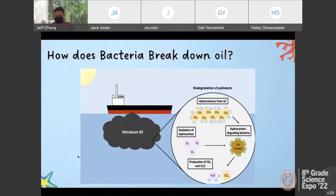In both methods, it begins when the oil and the hydrocarbons are released into the ocean. The bacteria soon forms and mineralizes the petroleum hydrocarbons into carbon dioxide and water. The process continues as more oil is released into the water until the leak is stopped.